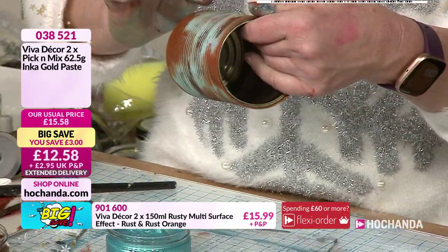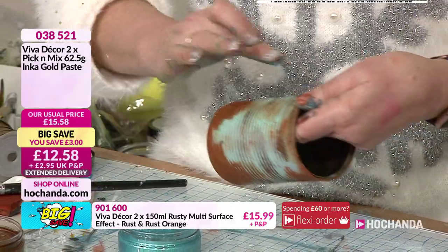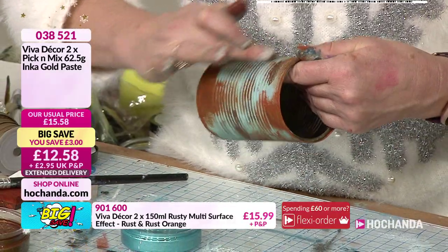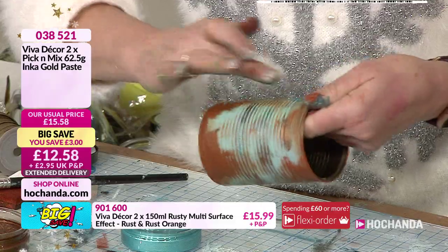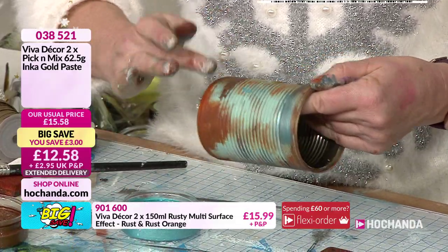Polymer clay, one of my favourite things. Oh, I suppose you can mix it in with the polymer clay. I've got some polymer clay here, actually. I might have to see if I can do something with that. I'm just going to go with a little bit of the patina over the top as well, the turquoise one. I love these colours.